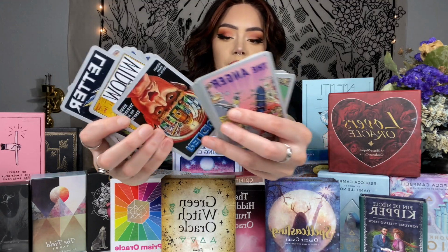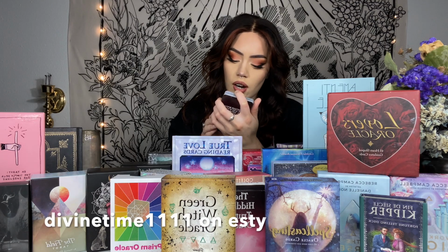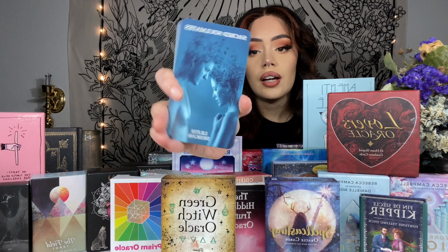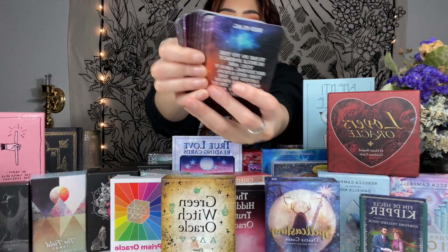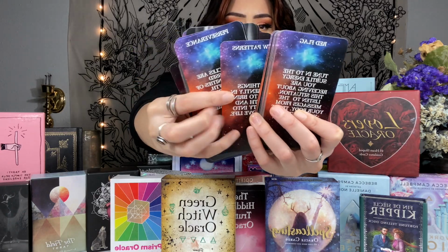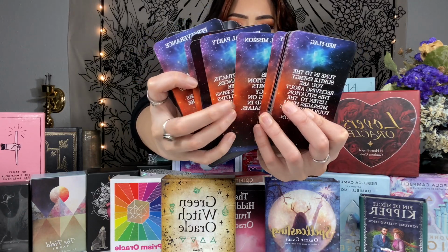A lot of people ask me about this deck all the time, and I don't answer you because I genuinely don't know, you guys. The Sacred Soulmates card by Lilith Designs. I again got this on Etsy, you guys. This is from a small business on Etsy, so again, go out and support. This is a relatively new deck, so you guys haven't seen this as much as the other decks, but I do still really appreciate and enjoy this deck.